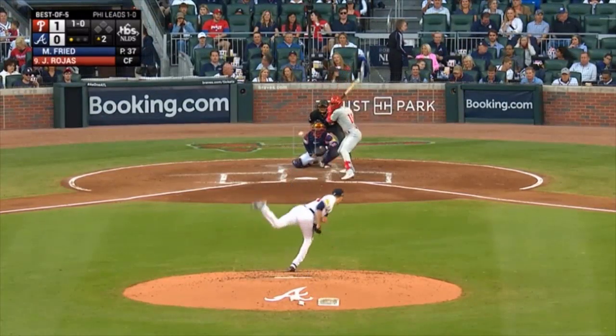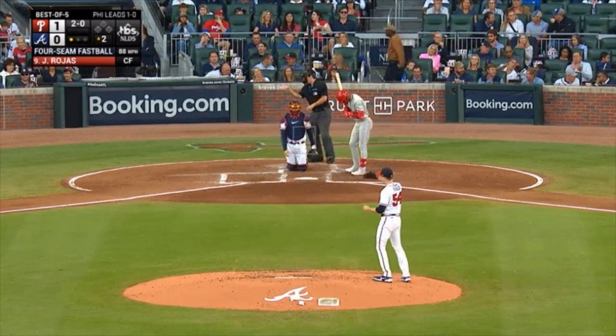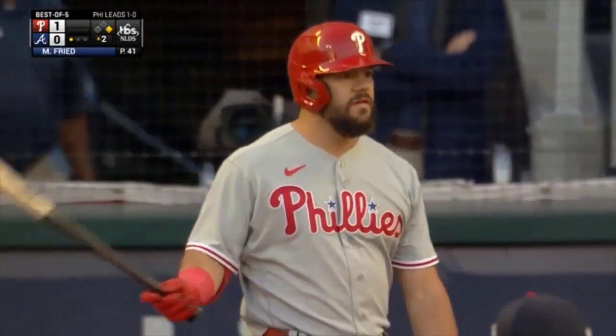Facing Johan Rojas now. It all comes into play here, the meteorological element, that contributes to the blister. He feels like this fall weather is one factor. Number 9 hitter, and he takes a ball.